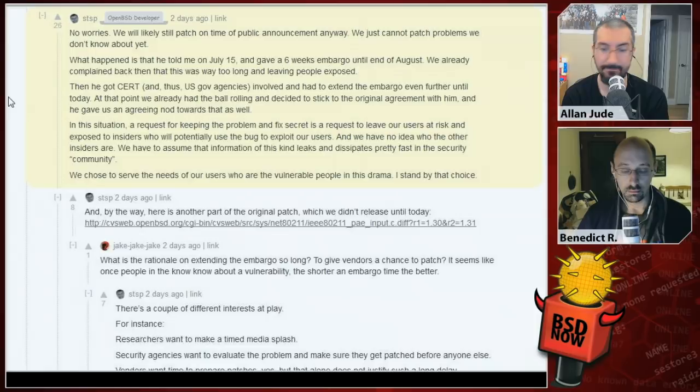"In this situation, a request for keeping the problem and fix secret is a request to leave our users at risk and exposed to insiders who will potentially use the bug to exploit our users. And we have no idea who the other insiders are. We have to assume that information of this kind leaks and dissipates pretty fast in the security community. We chose to serve the needs of our users who are vulnerable people in this drama, and we stand by that choice."